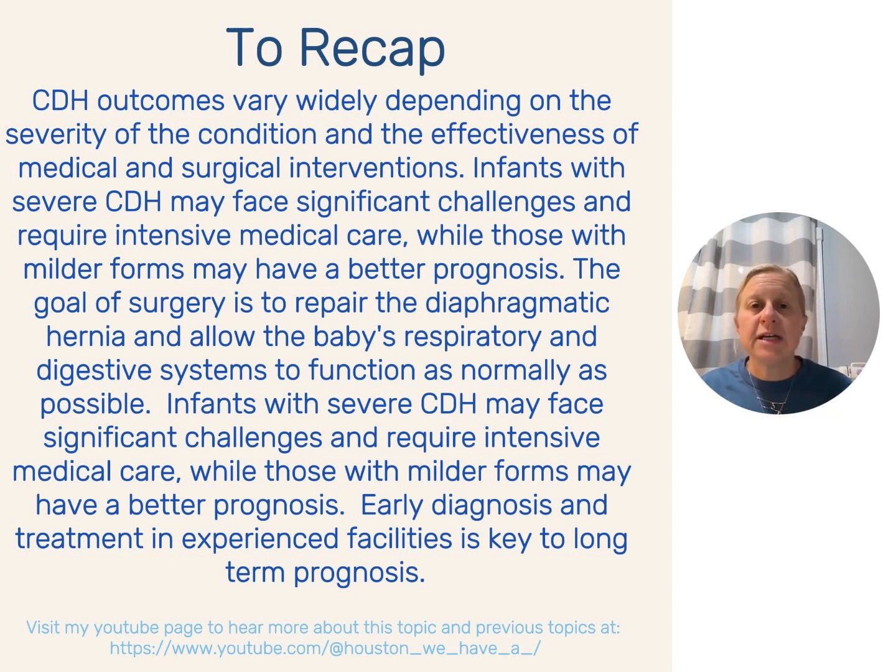So knowing where it is, the degree of severity, what the surgical outcomes are going to be, how quickly we can get surgery done so that we can get the chest cleared of all of those abdominal organs so that the lungs can continue to grow. Early diagnosis and treatment in experienced facilities is going to be key to long-term prognosis.